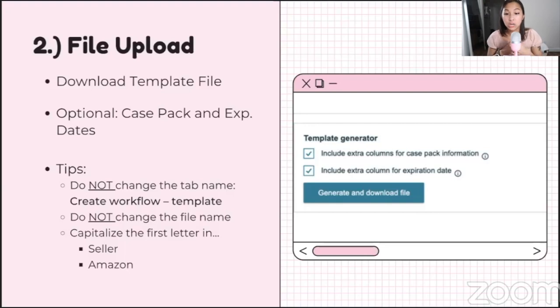And also do not change the file name. I know it's really tempting because before we used to actually change the tab and file name so we can keep it in records, but in this case you just cannot do that.